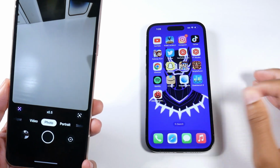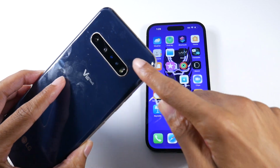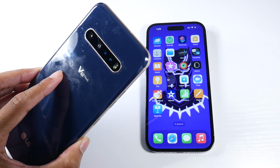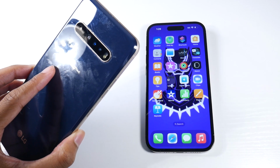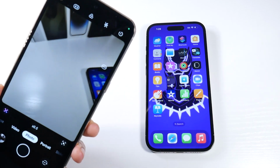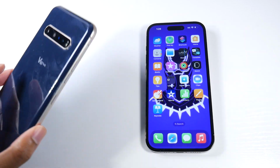Alright guys, let's go ahead and talk about the camera quality. I'll go ahead and show you guys these side-by-side stills. Let's talk about the specs first. 64 megapixel standard on the V60, 13 megapixel ultra wide. You do have a 0.3 depth sensor. You can shoot in 8K 30, and then you also have a 10 megapixel selfie cam that shoots in 4K 30.